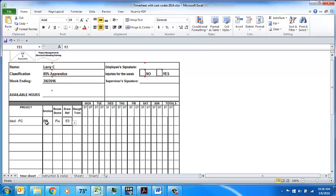we're going to start with Larry working off of the base bid. He's going to be working on fixtures, and he's working off of, well, I meant that to be E1, not E2. E1 is the first floor. Perhaps on Monday he worked 8 hours on fixtures that day. On Tuesday he may have worked another 8 hours.